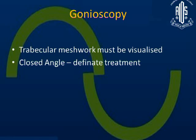Gonioscopy, Dr. Kamar has very beautifully told you everything about it. I would just add to that, you definitely need to see the trabecular meshwork. You need to visualize the trabecular meshwork if you have to rule that patient out from any kind of angle suspect. And if it's a closed angle, well, definite treatment is recommended.